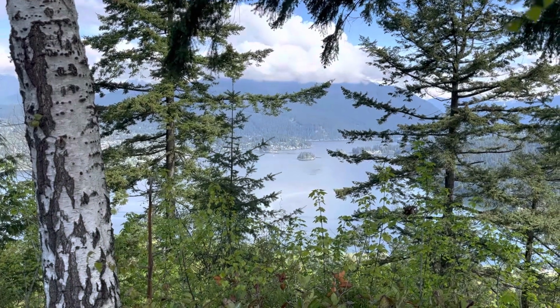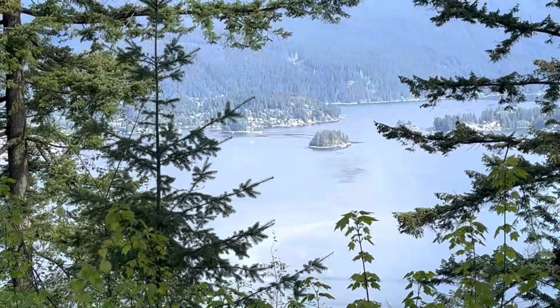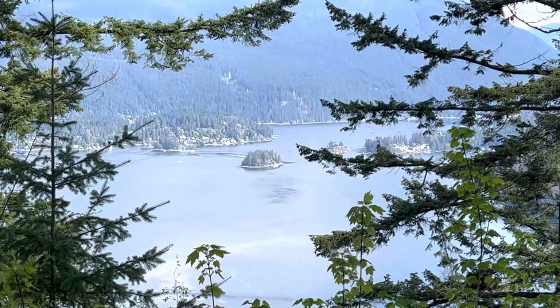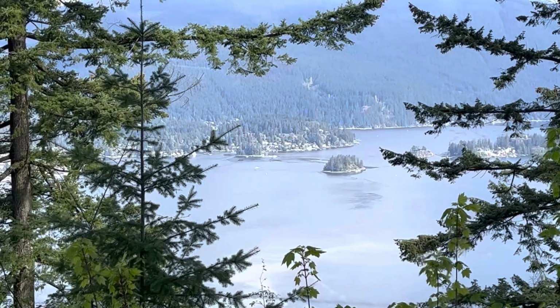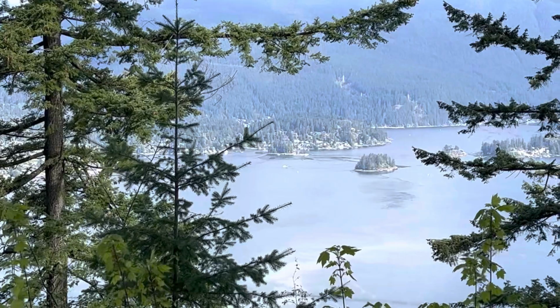So this is the overlook from the top of the mountain here. It's quite a distance to get over there. Directly in the center of the screen, you've got an area known as Deep Cove, where there's a lot of good restaurants. It's a tourist area, very busy in the summertime. There's a beach over there.